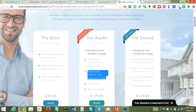California does not use that system. California writes their own test questions. So a lot of companies that are selling stuff are proud that they do Florida and Texas and Washington and Nevada and all these other states. There's a problem with that because California is different from all those other states.